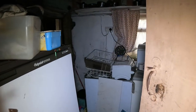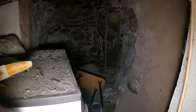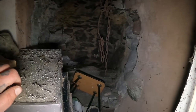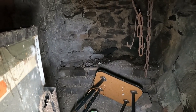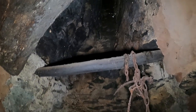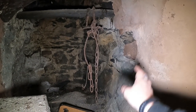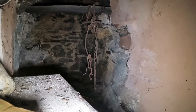Head into the kitchen. Hey, have you seen this old oven in here? Behind here? Seen it before when we were looking around. The whole chain's hanging on that. Yeah. It's massive, that. Is there anything in it? Look at that hanging behind there. No. Up the chimney there. If anyone knows what these would be for, let me know in the comments, guys. The old brick as well, the old stone around the outside. That'd be the original, won't it?